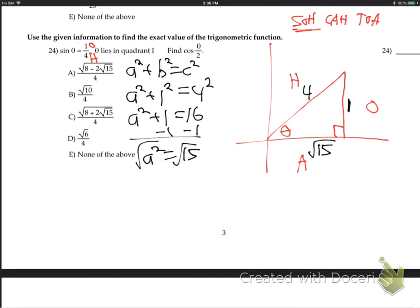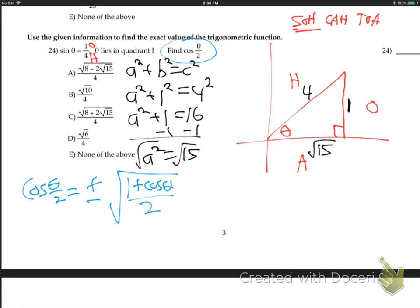Now, what do they want from me? They want cosine of theta over 2. Well, there's a formula for that, which you'll have on your 3x5 card. It's plus or minus the square root of (1 plus the cos of theta) over 2. You get a full sheet of notes, not just a 3x5 card. Or you could just use all your old 3x5 cards. So we do that.